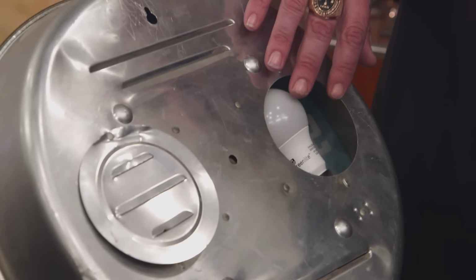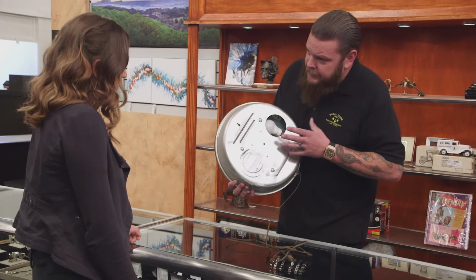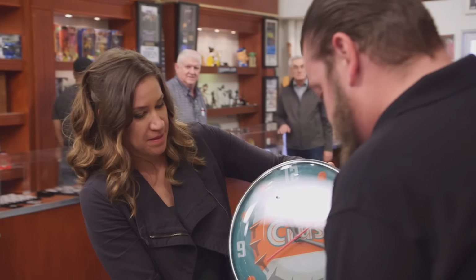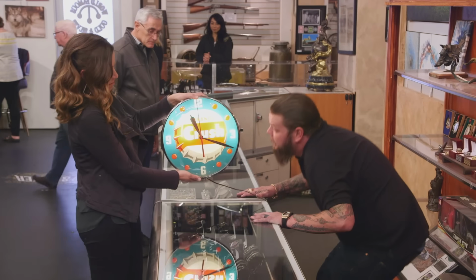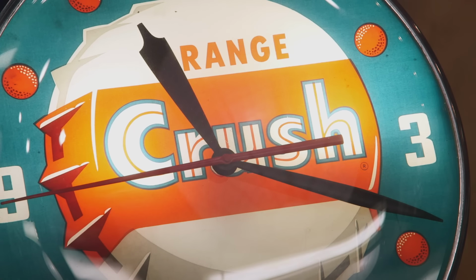So, I mean, it looks like it's in really good condition. Obviously that's a fairly new light bulb in the back, but does it run? Does it work? It does. Do you want to hold it for me? Sure, absolutely. Look at it real quick. Okay, so yeah, it's orange, it's green, it's gonna catch your eye when you walk into a store.